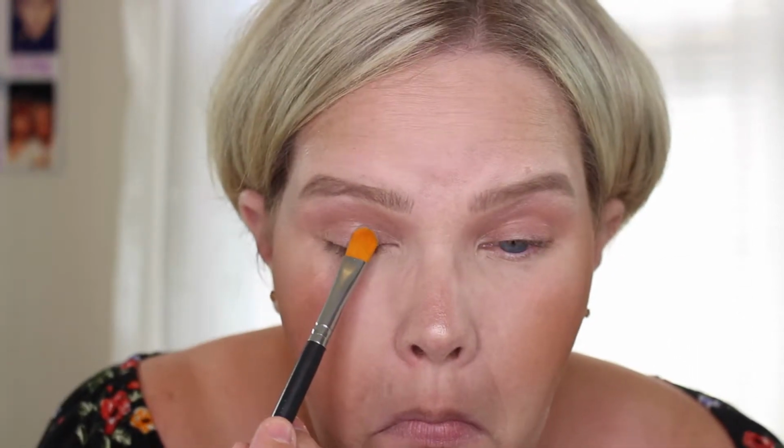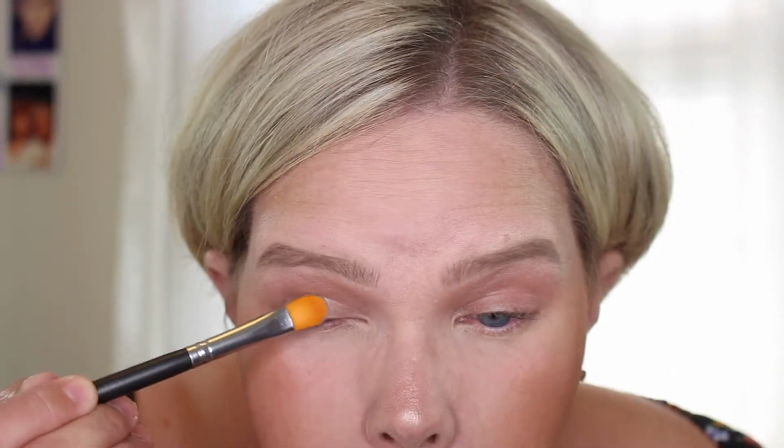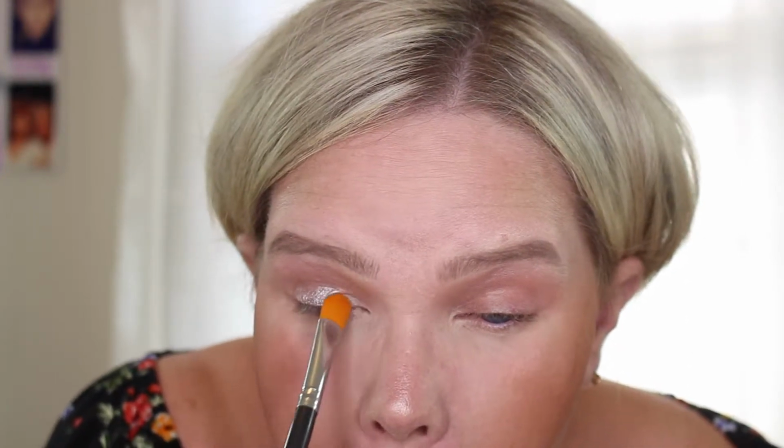So let's take this on a synthetic flat brush like this. And we're just gonna pick a little up on our brush. I might have to use it wet. Oh wow, okay. Maybe I don't have to use it wet. That is beautiful. Anybody else, when you're putting on makeup, you always have to have your mouth open? Is that weird? Guys, this is gorgeous. Oh wow. I am very impressed. How beautiful is that? Oh my goodness.